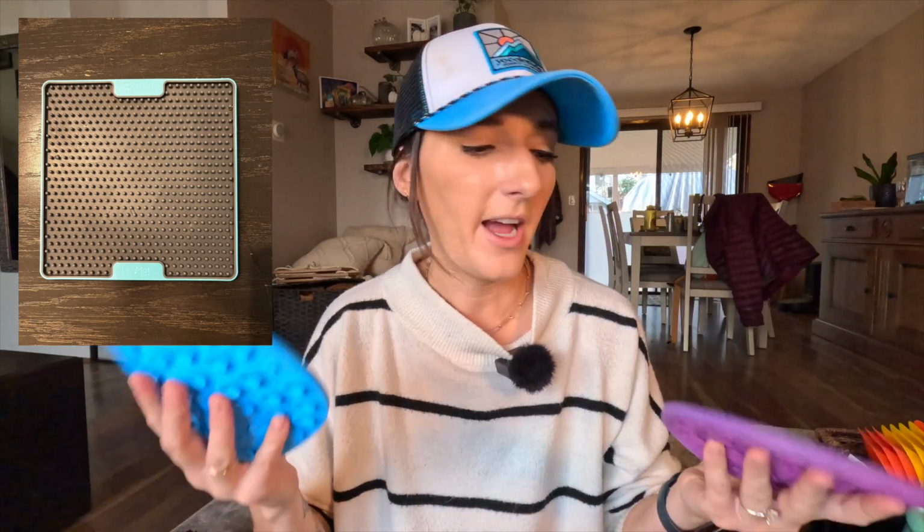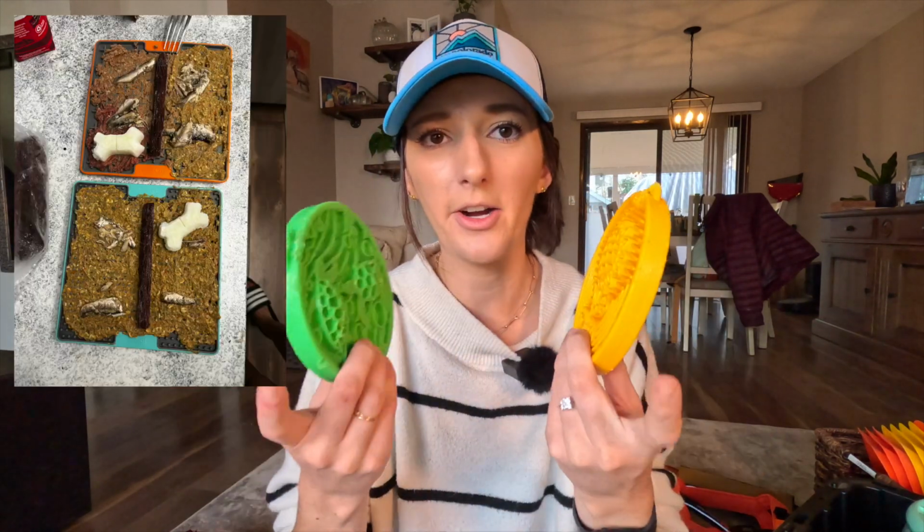He definitely has a harder time with stuffable items. Those are more so for Wrigley, except the Westpaw Topples are a little easier for him. Licky mats are his jam. I switch out what I load them with. I've got these soft rubber ones. I've also got these hard plastic ones.